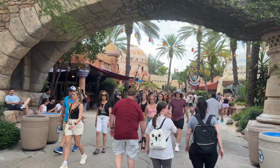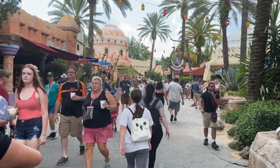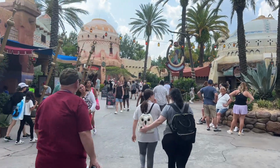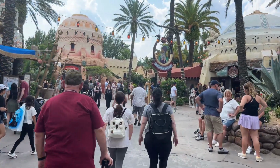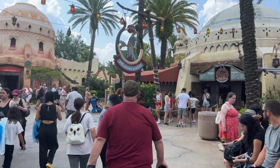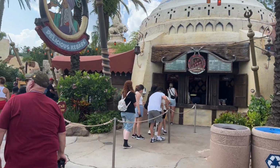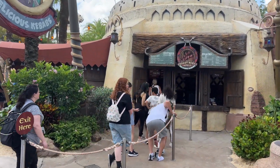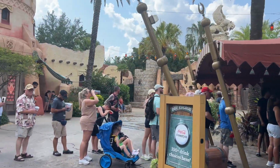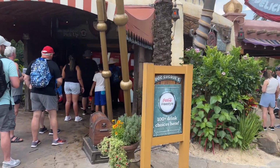But coming through here, we are on a mission to find Coca-Cola Freestyle kiosks, and right over here at Doc Sugru's Dessert Kebab House, delicious kebabs, I do not think, and I don't see a sign for a Freestyle kiosk, so I'm going to guess you cannot get them there. But this line right here is for exactly that, Coca-Cola Freestyle, right there at Doc Sugru's.